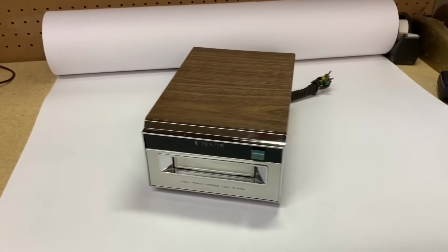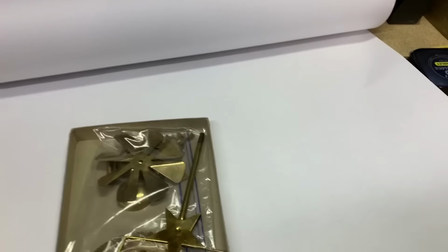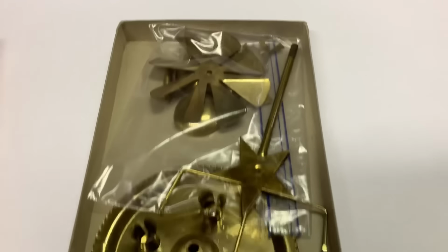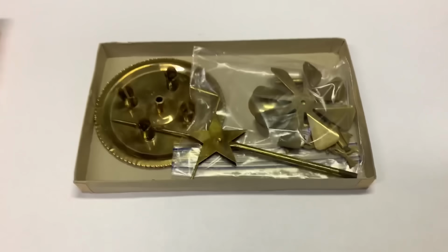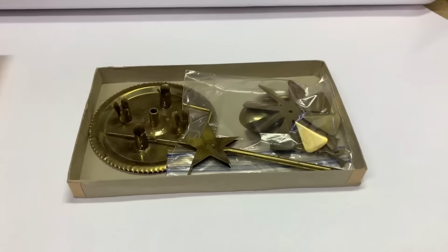And auction find, this is one of those Swedish angel kits. Candles power the little windmill and swing the angels around, and they ring a little bell. I sell these every Christmas season. I seem to find some and sell them at this time.